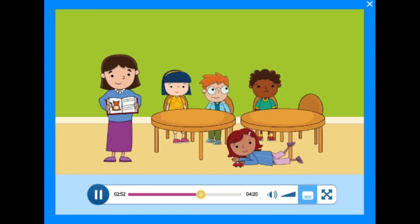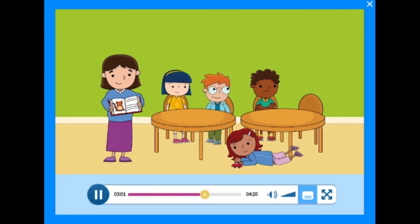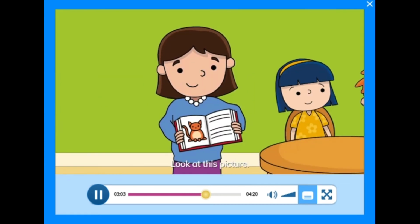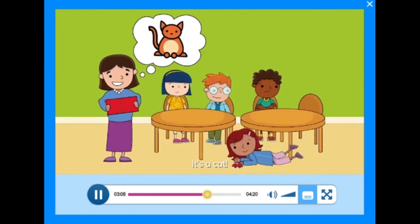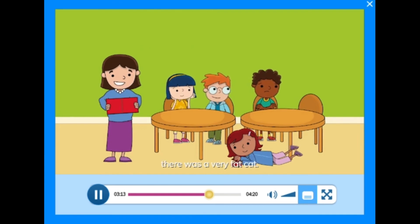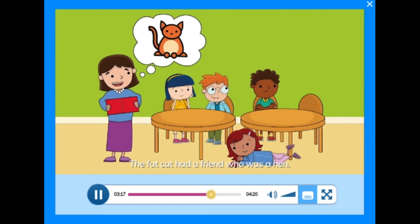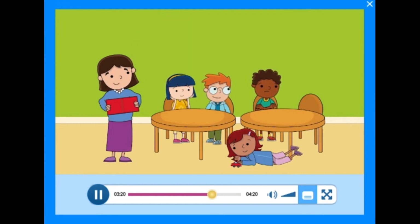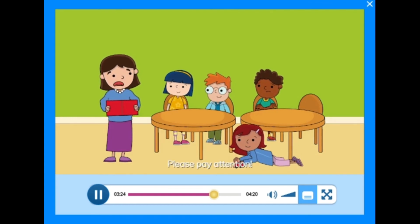Class 2. It's story time. Are you ready? Look at this picture. What's this? It's a cat. Now let's read. Once upon a time, there was a very fat cat. The fat cat had a friend who was a hen. Emma, Liam, Jack, Kate, please pay attention.